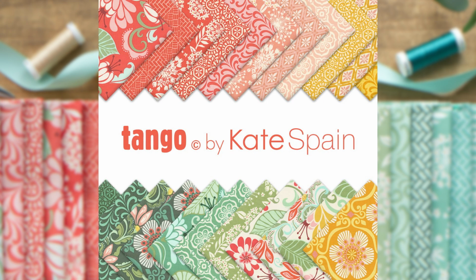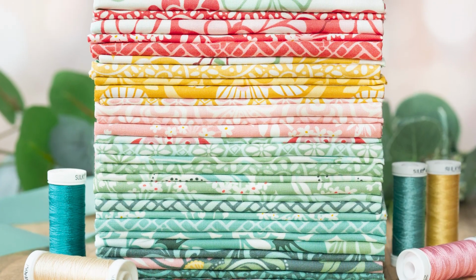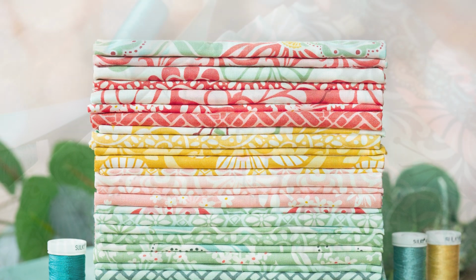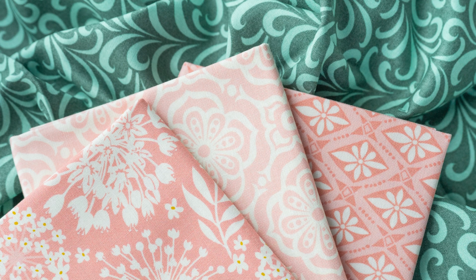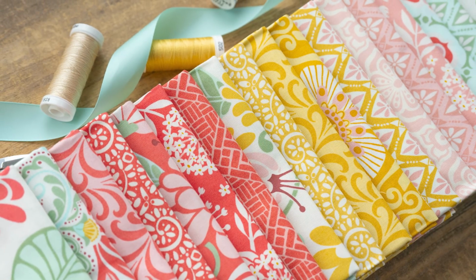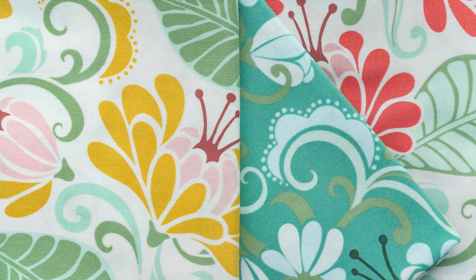And last but absolutely not least, one of our favorite designers, Kate Spain, has come out with a collection called Tango. This is just a really cool collection of mints, greens, some lovely peaches, and also a pop of gold. Kate Spain always has amazing designs and, of course, amazing fabrics to go along with it.